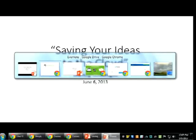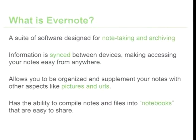So we're going to start with Evernote. It's pretty awesome. It's my favorite note. So first we'll start out with what is Evernote.